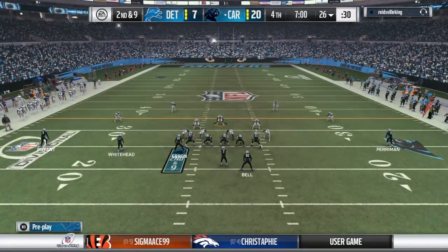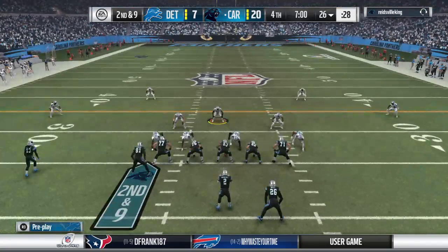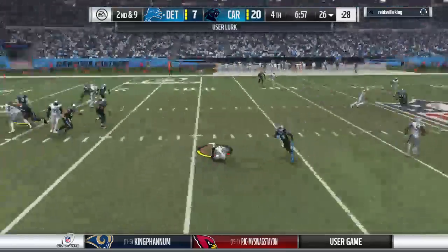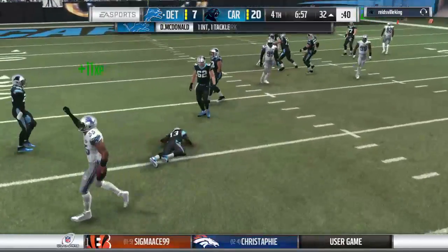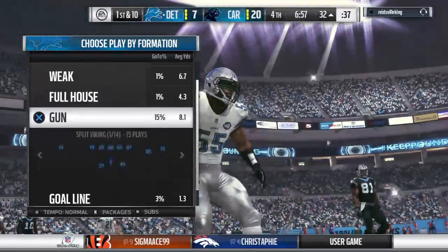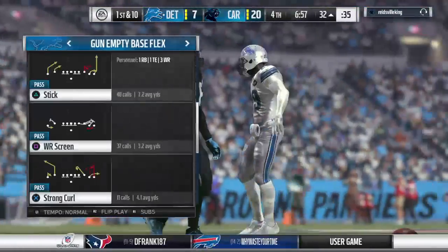All right, here we go. Boom, Leopard. Manziel. And intercepted. Maybe the turning point they need. A great read, and it's picked off. And they are going to set up shop at the 32-yard line.